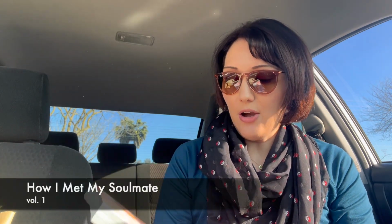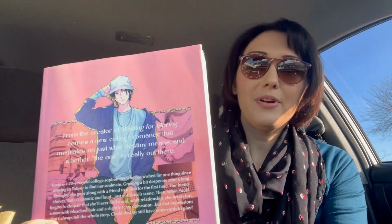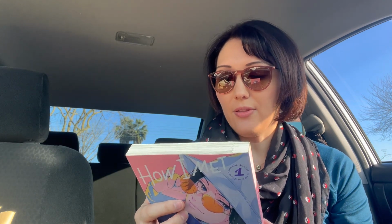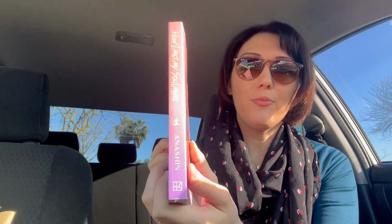So that one's that. And then next one we've got, this one was a cute one. It's called How I Met My Soulmate. So look at that, how cute. The summary just sounded really nice. It seems like they're older young adults. I believe the main female in this one is 20 years old, it sounds like, and she has one wish when she moves to Tokyo, which is to find her soulmate. So it's great that it's not high school students, which is a typical thing. It is a bit older, so that one sounded really nice. So it's volume 1 of How I Met My Soulmate. Fun.